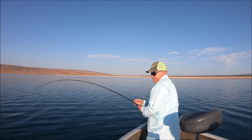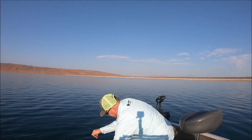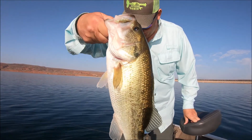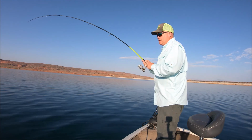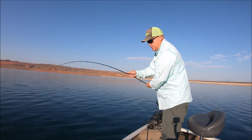That's close to two, isn't it? Should be a 2-pounder, yeah. Ouch. Yeah. Ooh. And it falls right out of his face. That's nice. He wasn't too far away from the boat, actually. So all these fish over here are pretty decent. It's not tiny.